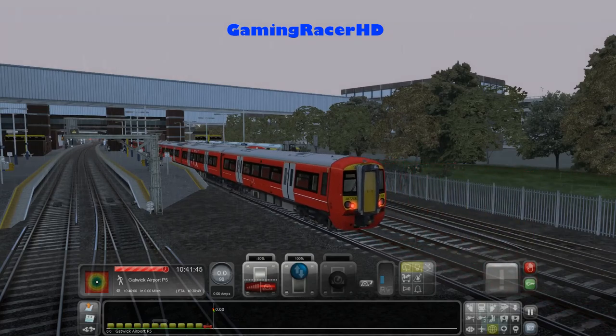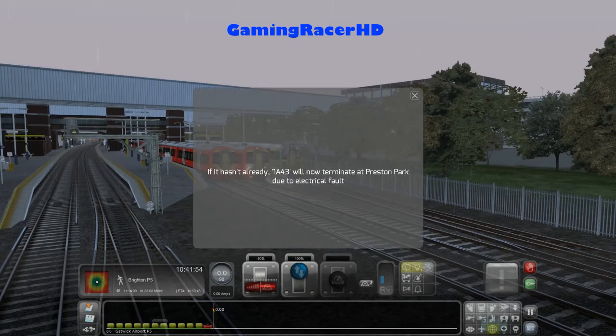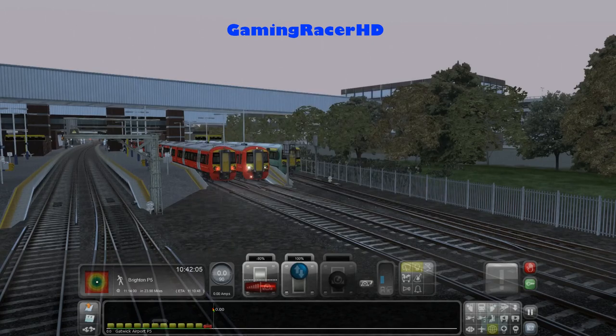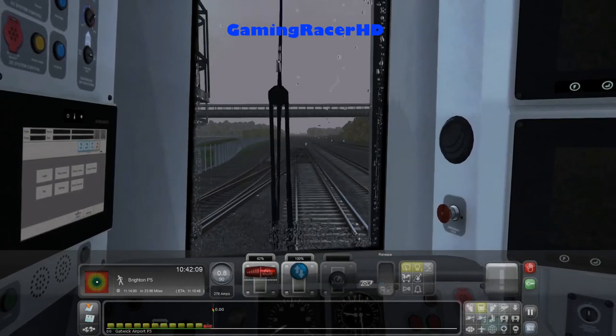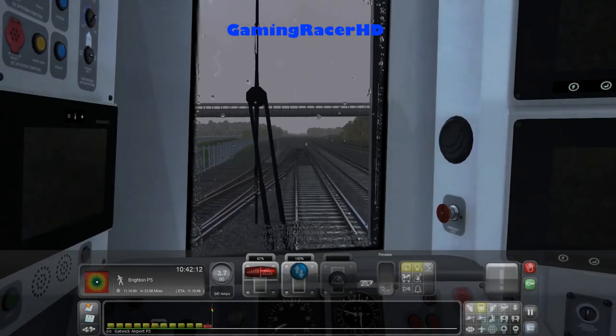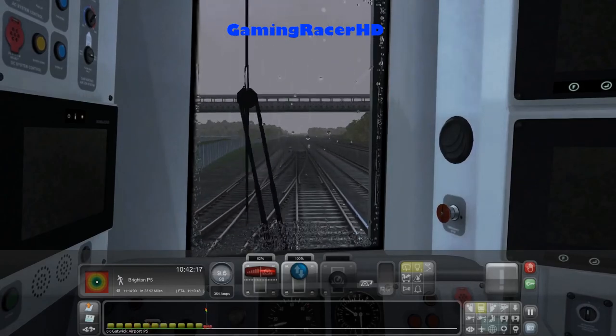Yeah, if he can't fit his train on the platform, then there's no way that we can fit our train. Yeah, look, the back doors can't be open, obviously. If it hasn't already, the 1A43 will now terminate at Preston Park due to electrical faults. I'm guessing this train's stopping at Preston Park now instead of Portsmouth, I'm guessing. I'm assuming that's the train he's talking about. But anyways, we're gonna be going to Brighton now, which is only 24 miles away.